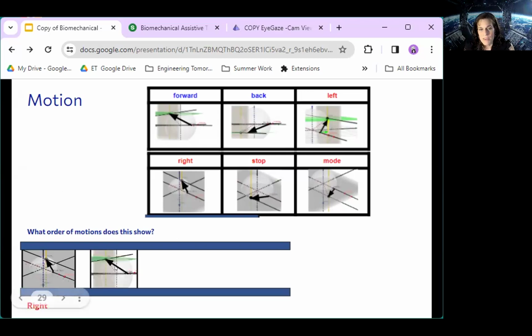And then we do the very same thing here. So this next command, we would be going forward. Our next command, what do you think that one's going to be?